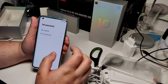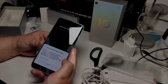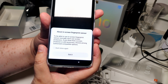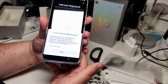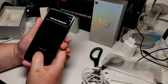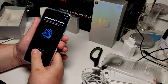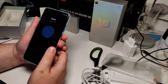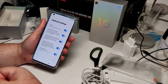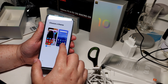So here I can set the fingerprint. Okay, I'm gonna use a pin. So here is the message when I'm trying to install my fingerprint. Okay, so I already have one fingerprint added to this device. I hope that later on I'm gonna be able to choose a different theme than these.